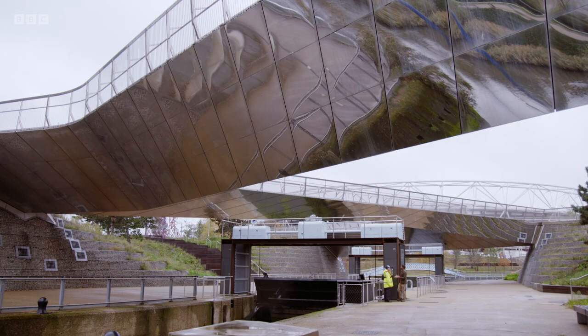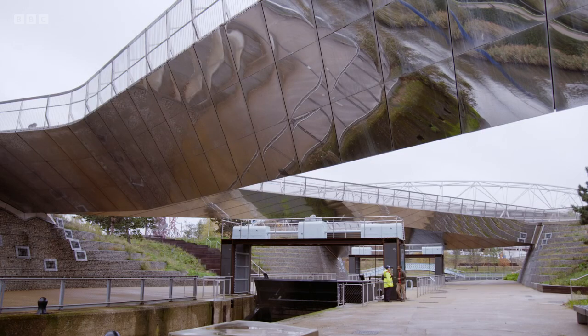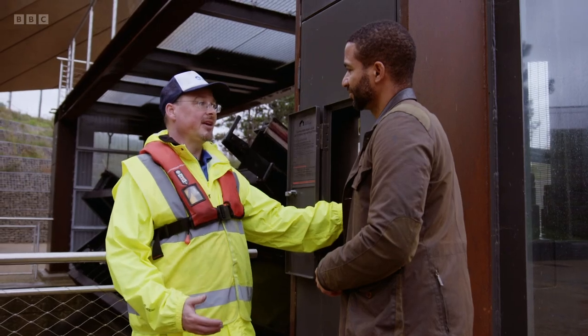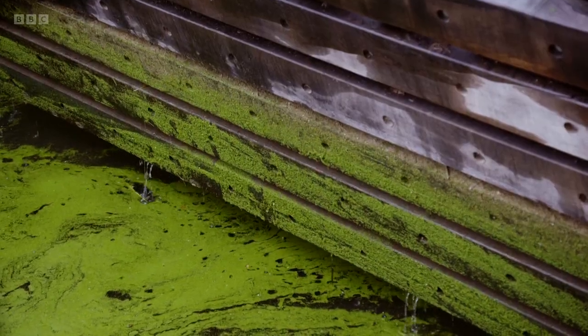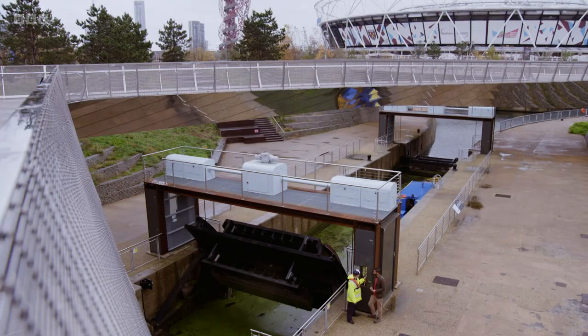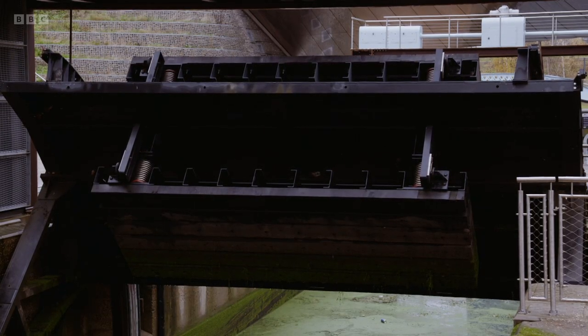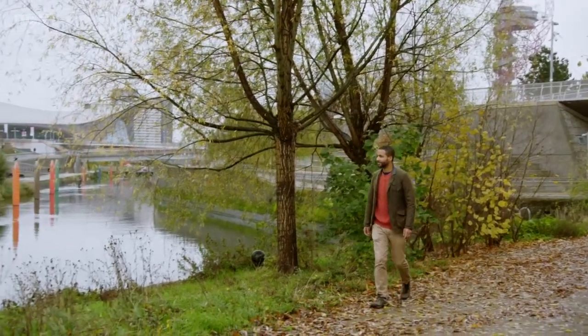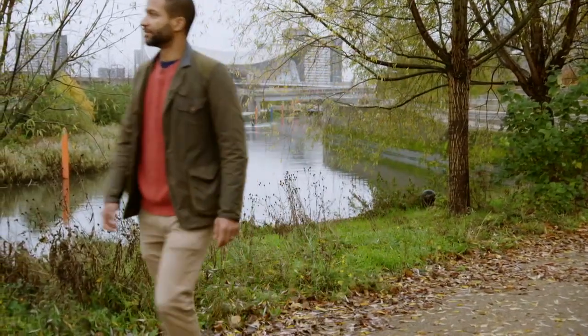Give us an idea of the scale of the operation of getting this thing back up and running. It was huge. Built first in the 1930s, the counterweights are from the original lock. It took us a couple of years to restore this lock and £1.8 million. It's wonderful to see this huge gate being lifted. Once a vital watercourse supporting booming industrial activity, the Bow Back Rivers hadn't been accessible to boats for decades, until the restoration of Carpenter's Road Lock was completed in 2017.